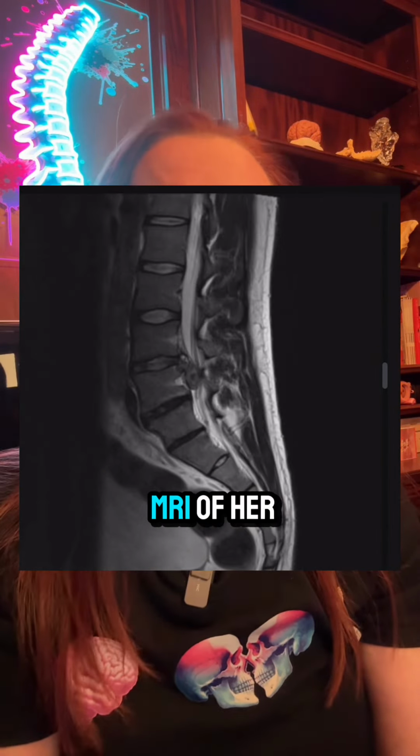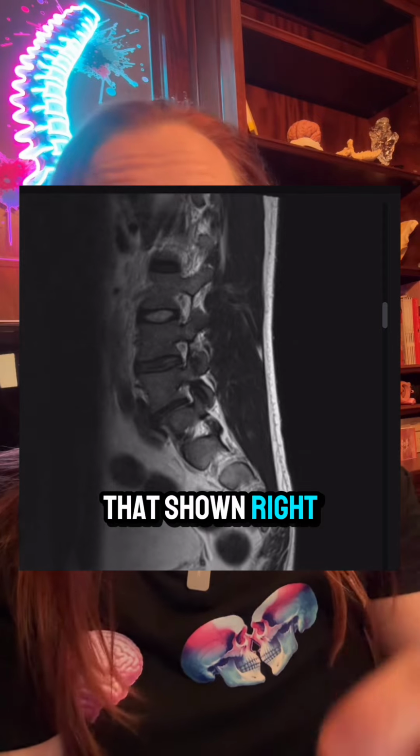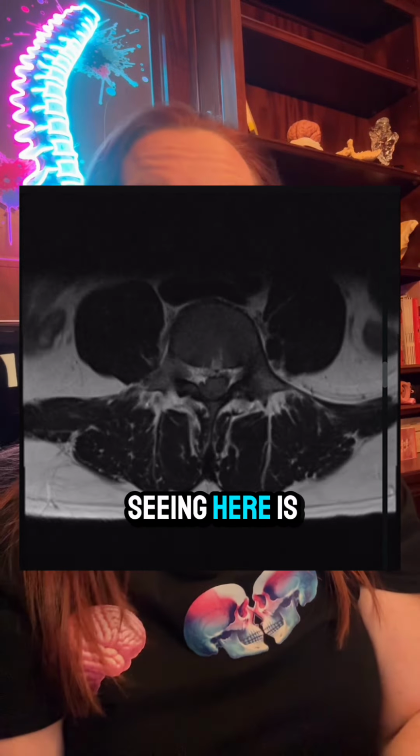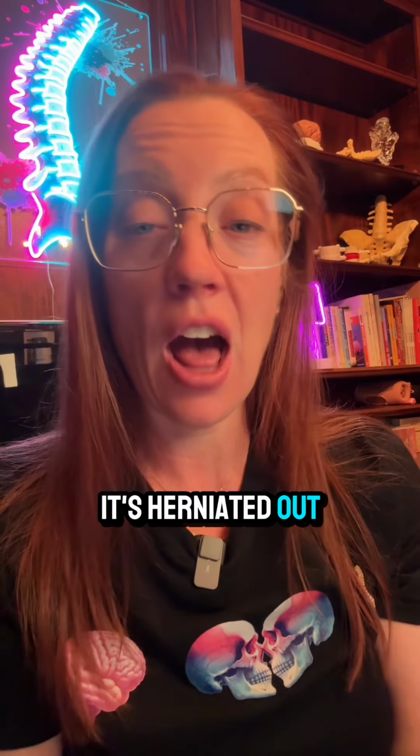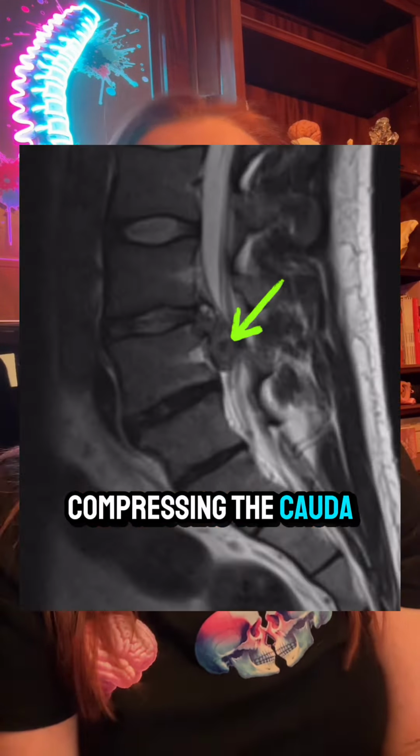Luckily, the emergency room doctor was just as concerned as she was and sent her for a stat MRI of her lumbar spine that's shown right here. What you are seeing here is a large piece of disc material that's herniated out of its normal spot and is stuck compressing the cauda equina.